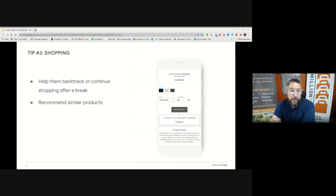So next, shopping. Let's make it easy for customers to shop and continue shopping and come back to an earlier page to ensure that if they come back to the site after a break, they can still easily accomplish what they wanted to do. Note this example, business added the helpful added to cart link to allow them to continue shopping, to not disrupt their scrolling through the pictures, scrolling through different colors. So if you have a t-shirt with 6 different colors, someone might want to buy all of them without having to go back.